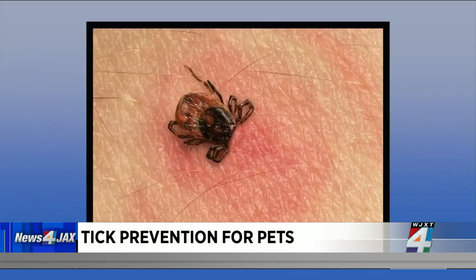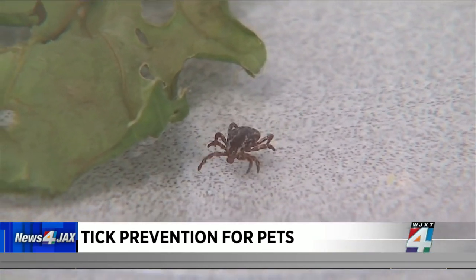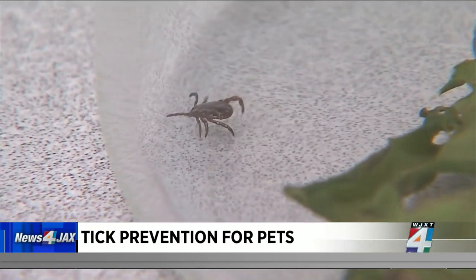Are there certain areas of the pet that you want to look behind, like in the leg area, maybe behind the ears? Ears, toes. Toes are very popular for some strange reason. So between the toes, which we never probably check. No, it's very, very difficult to spread your pet's toes apart, but that's a very popular place for ticks to bite.